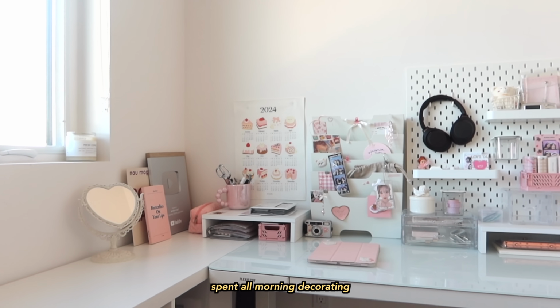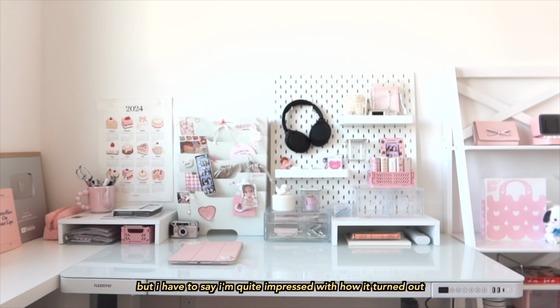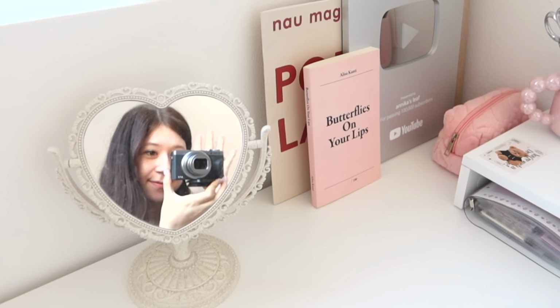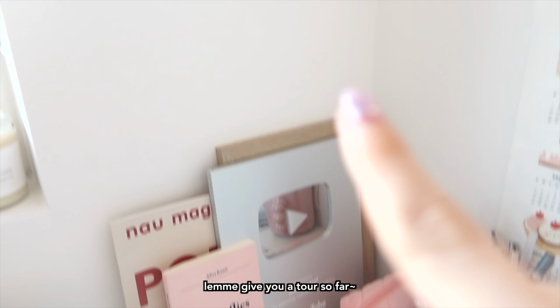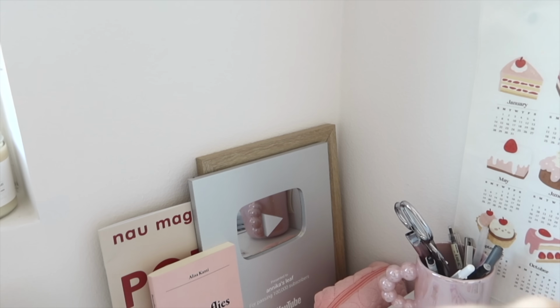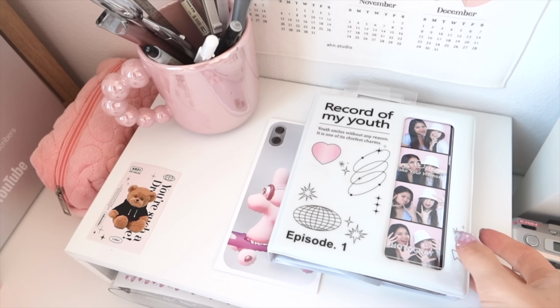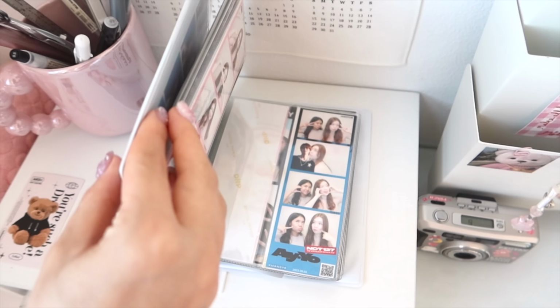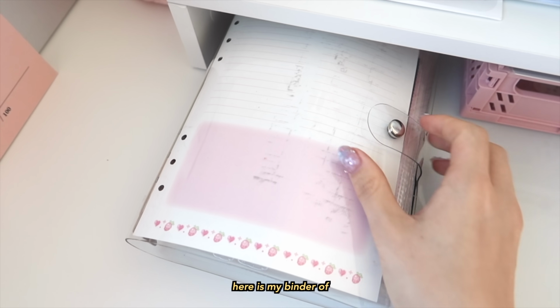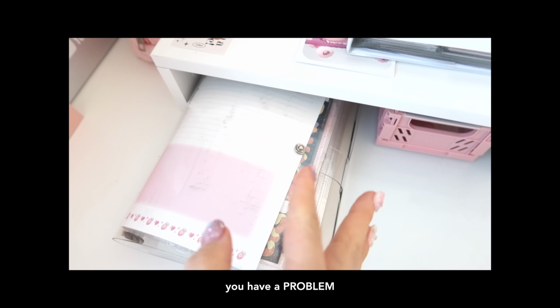Spent all morning decorating, but I have to say I'm quite impressed with how it turned out. This corner, I don't know what I'm gonna do with it. I was thinking I could put maybe some small art pieces up here, but I kind of like it just with these. Over here, I have my On Studio calendar and this photo book with all my photo strips. And then here is my binder of all my stickers. Well, it's not all of it, but it's quite a lot.